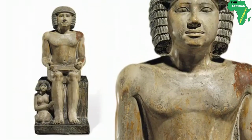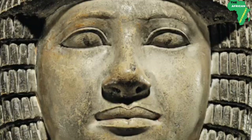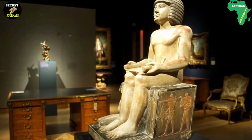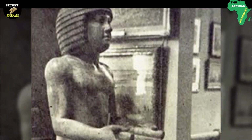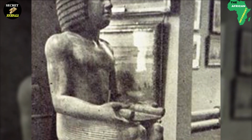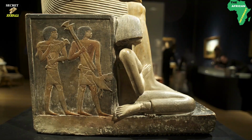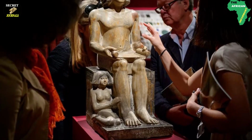Statues such as this served as a living image of the deceased and would have been placed in tomb chapels accessed only by priests and family members in order to honor their ancestors. These statues were not intended as portraits but served a more timeless purpose, emphasizing the permanence and immortality of the subject, embodying the fundamental Egyptian belief in eternal life.